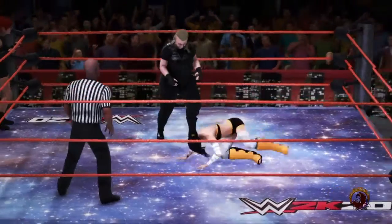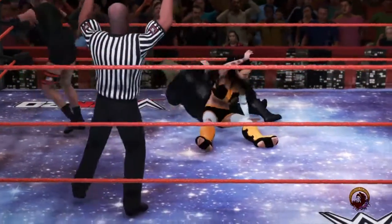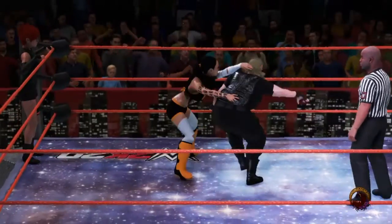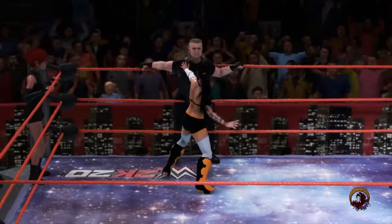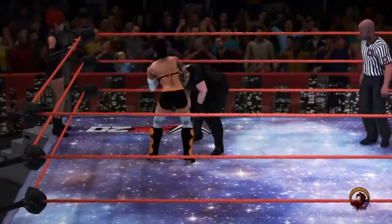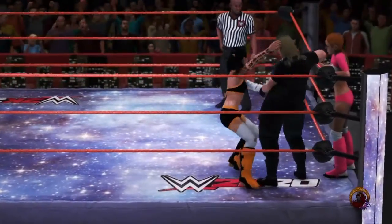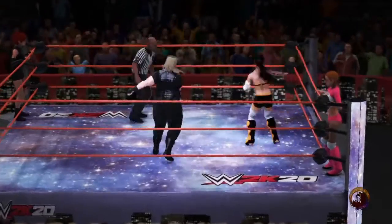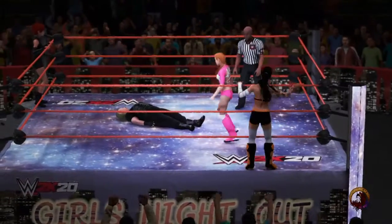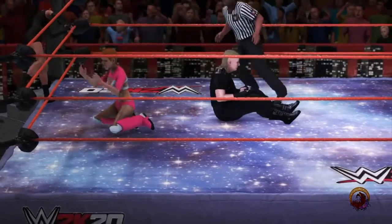Banzai! Looking for the win! Kick out at 2-1. That may have been a slow count. Wow. Anticipated that attack perfectly. Oh, man. She just will not give up, Cole.